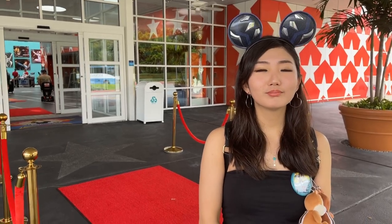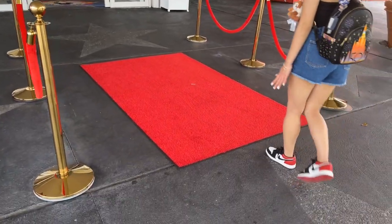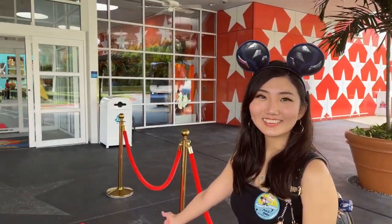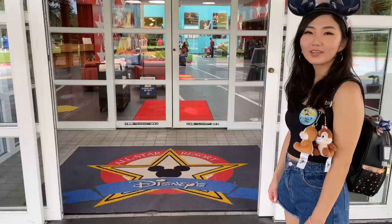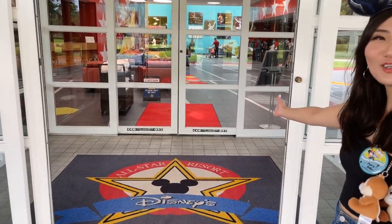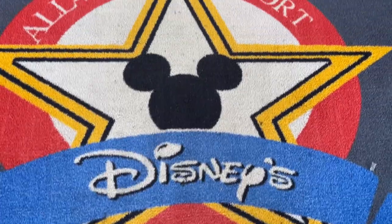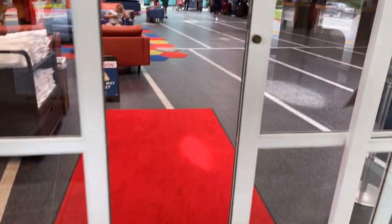One thing I noticed right in front of the entrance was this red carpet here. Babe, being the star that you are, you have to walk it. カーペットにオールスターリゾートのロゴがあります。かわいい。Very cute. Lots of stars.